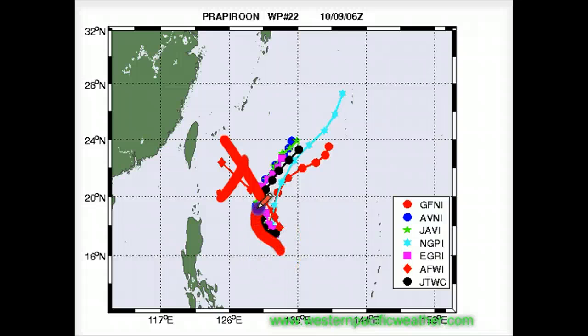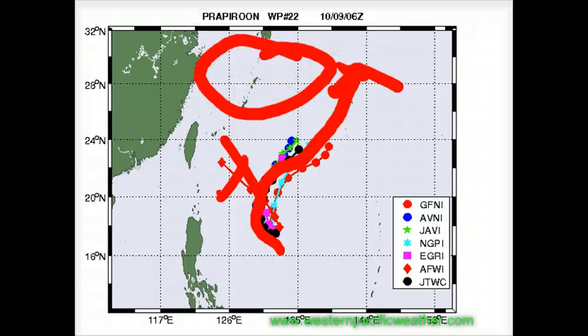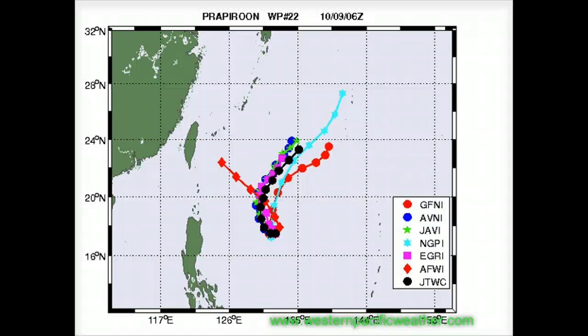But look at the rest of these, kind of making an S shape as the storm continues to track off there toward the north. Some outer rain bands still could affect the southern Japanese islands, but nothing compared to what you saw with Sanba and also Jelawat in the last several weeks.